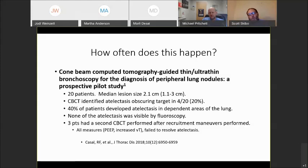And an important point is they did a second cone beam spin on 3 of these patients after recruitment maneuvers, right? Increasing the PEEP, tidal volume, et cetera. And none of this atelectasis resolved. So this is an important point, because it's super important to minimize this and prevent it from occurring, because once it occurs, it's really hard to fix during the procedure. Next slide, please.